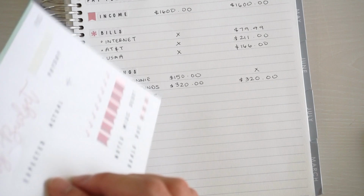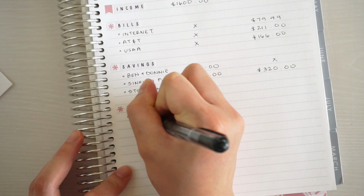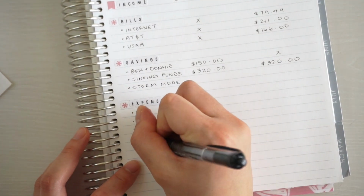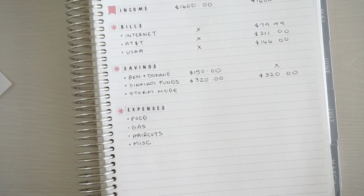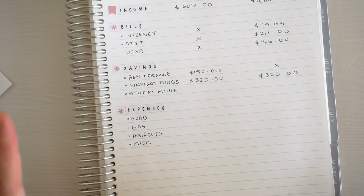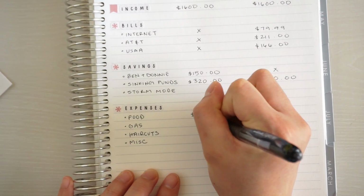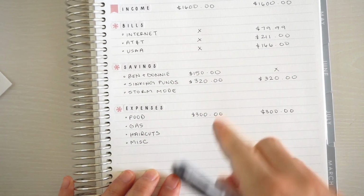Now, the last thing that I am going to budget for are my living expenses. So I always budget for food, gas, haircuts because my husband has to get haircuts every week for work, and then miscellaneous because we try to budget every dollar, but the miscellaneous is kind of my buffer in case there's something that we didn't think about that comes up in the month. We have some money set aside in case of whatever that random expense may be. I'm budgeting $300 each paycheck. So usually that's about $150 a week.